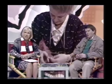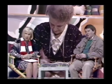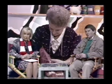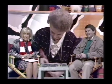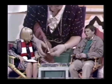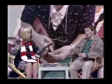Am I doing well now? And she is knitting the back section of Phillip's jumper. She has held the record as the world's fastest knitter for the last 25 years. She's been in the Guinness Book of Records. It's very difficult just to keep talking non-stop. You're doing very well.